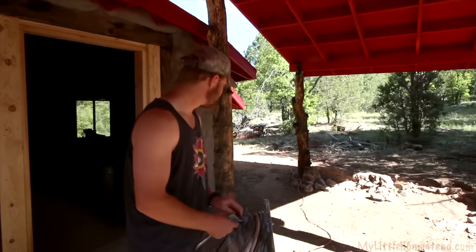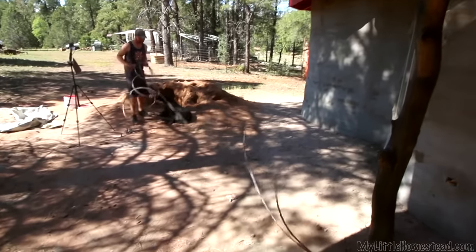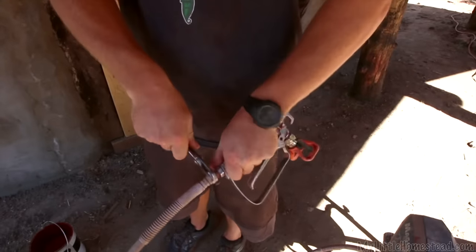Here we go, we're gonna start painting the outside of this building. I think we can get it done in a day, but we'll see. All the fun stuff set up here. Put parts where they're supposed to go, and push the trigger and have fun. Make sure all the stuff's tight so it doesn't spray me in the face again.